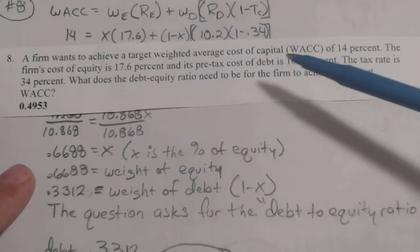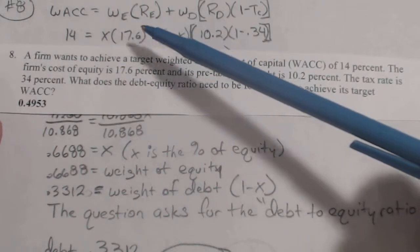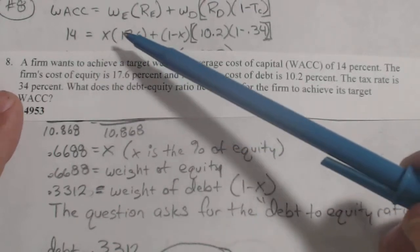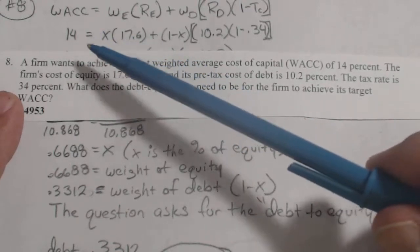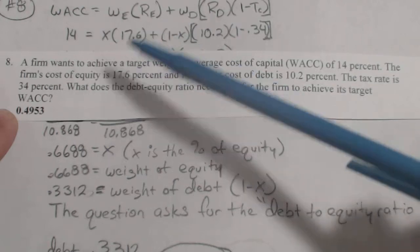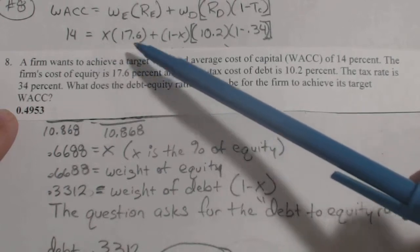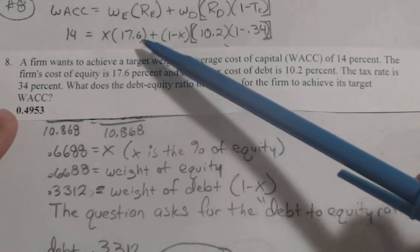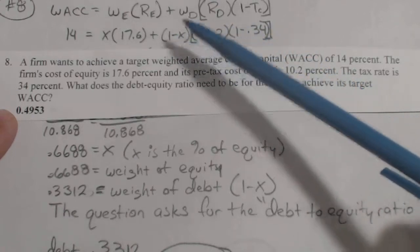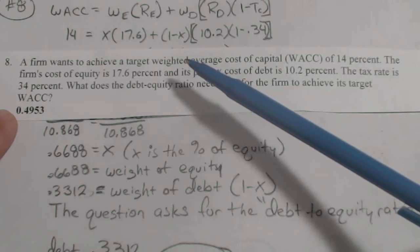They're telling you that you want to achieve a WACC of 14%, so we'll put the 14 over here. Remember, we express these percentages as whole numbers on these types of calculations. So 14 equals, now this is where you do a little of the old algebra. You'll use X for the weight of equity times 17.6, the firm's cost of equity, plus 1 minus X, which is the weight of the debt, times the after-tax cost of debt.